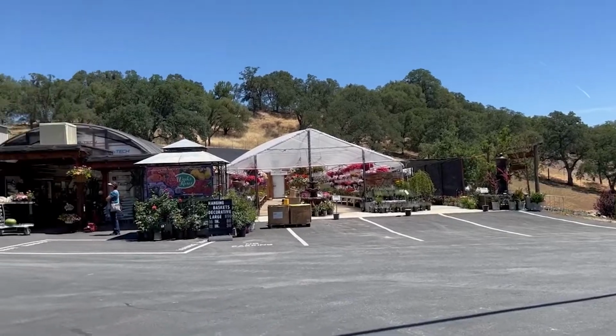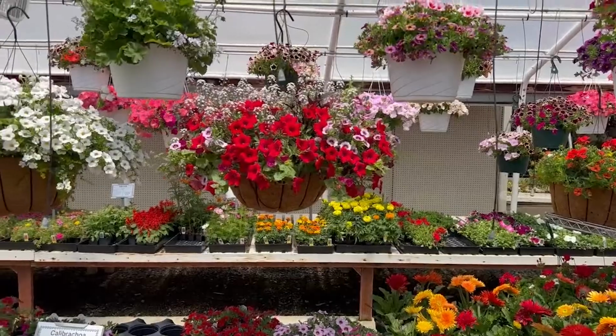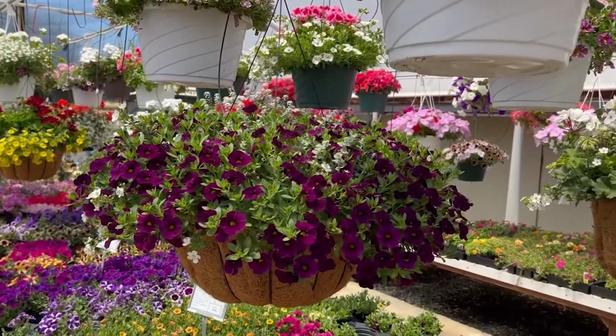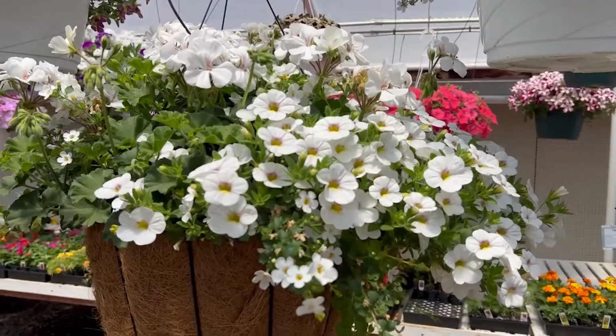My next stop, one of my favorite nurseries. This is why this place is so popular. Look at these baskets. Aren't they gorgeous? They are massive and so filled. Look at this calibrachoa. Isn't that a gorgeous color?